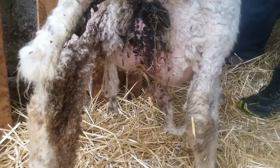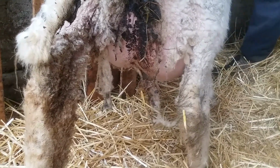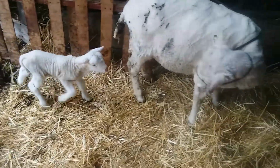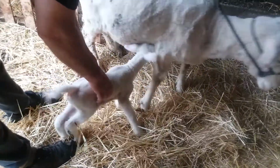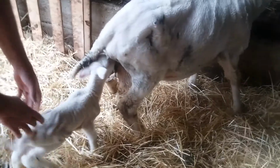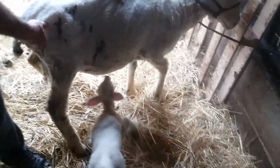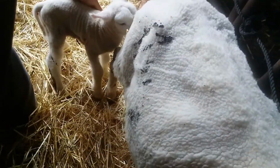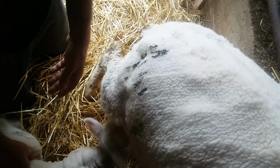And there's what he's saying. See how the bottom's uneven? I can see this one, it's just empty. And it knows what it's doing.